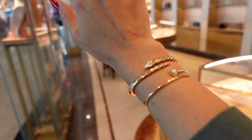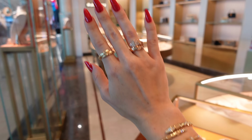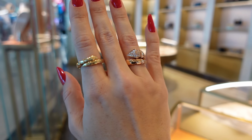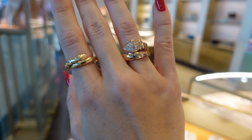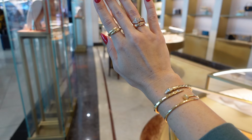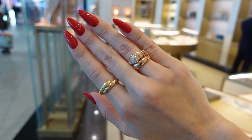Look at the lighting. This is a different lighting for you. Oh my god. Gorgeous, gorgeous, gorgeous, gorgeous. Oh, look at that. But you don't have yellow gold. Yes. Okay, just a rose gold. We need a yellow. So, for today, it's not meant to be, but prices will increase in October, FYI.